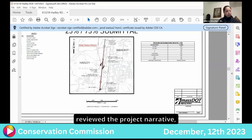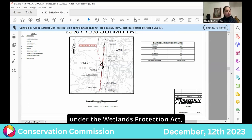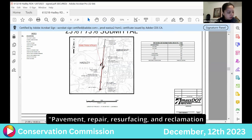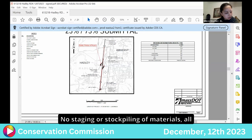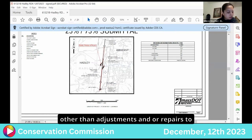I'm sure you have all reviewed the project narrative, but the majority of this work is exempt under the Wetlands Protection Act, 310 CMR 10.02(2)(b)2, for resurfacing. I can read that piece to you. Pavement repair, resurfacing, and reclamation of existing roadways within the right-of-way configuration, provided that the roadway and shoulders are not widened. No staging or stockpiling of materials. All disturbed road shoulders are stabilized within 72 hours of completion of the resurfacing or reclamation. And no work on the drainage system is performed other than adjustments and or repairs to respective structures within the roadway.